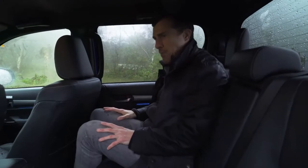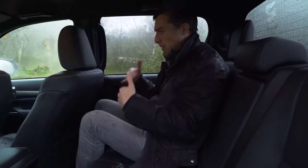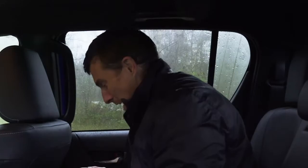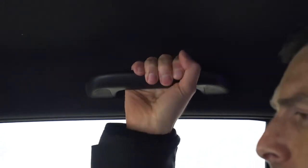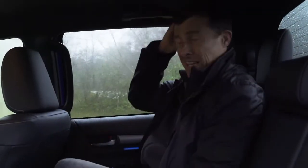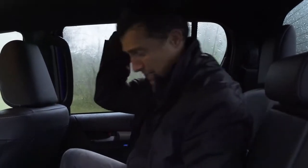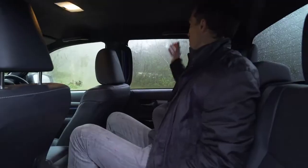Well, if you're thinking about swapping out of a normal SUV into one of these, not a great idea if you carry people in the back regularly, because look, knee room's pretty tight. It's no better than a normal small hatchback, and the foot room is quite cramped, so you feel like you're in a bit of a stress position. It's not ideal.